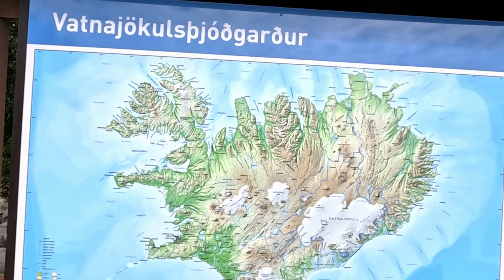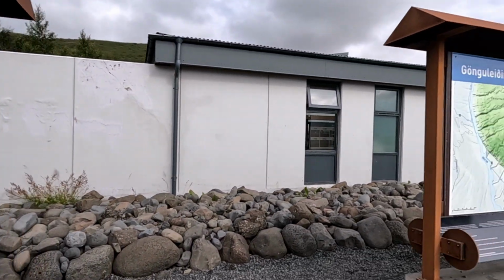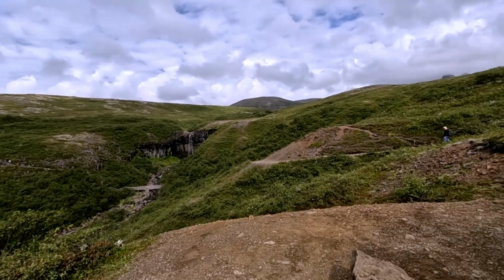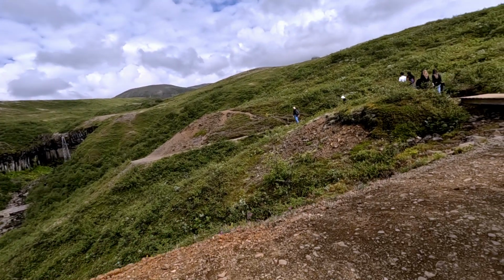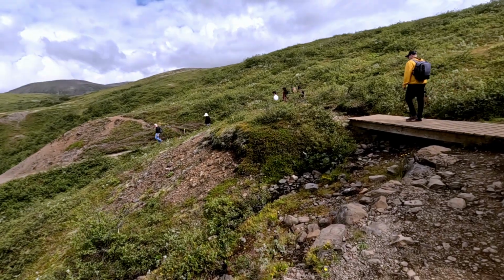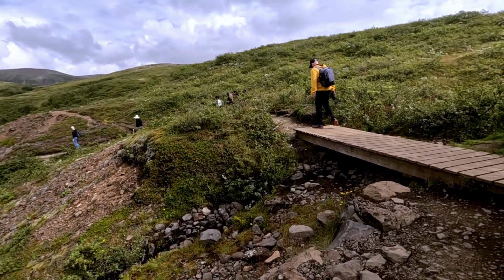One of the big attractions is Skógafoss in the Vatnajökull National Park. One of the most popular hikes is up to Svartifoss. It's a pretty steep hike with multiple waterfalls along the way. It's sure worth the effort. It's a well-paved path, just make sure you look where you're putting your feet and don't do what I did.